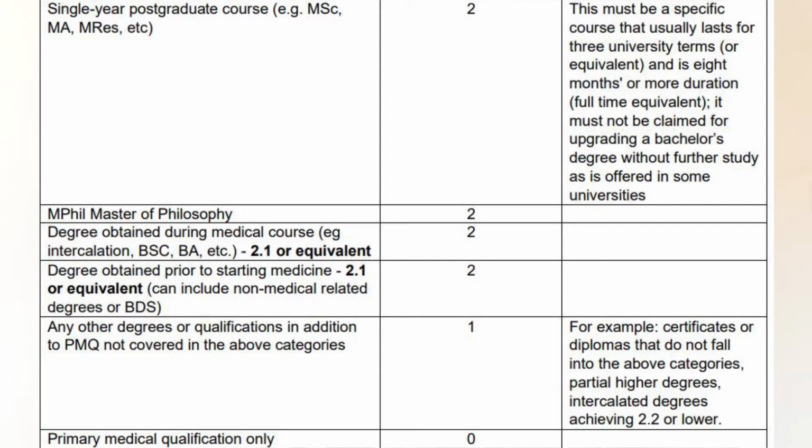Someone who had a degree prior to starting their medical school, and they graduate with a 2:1 or a 2:2 upper, we have 2 points. So any other degrees or qualification in addition to the primary medical qualification not covered above, they will have 1 point. If someone has just the primary medical qualification only, they have no point.